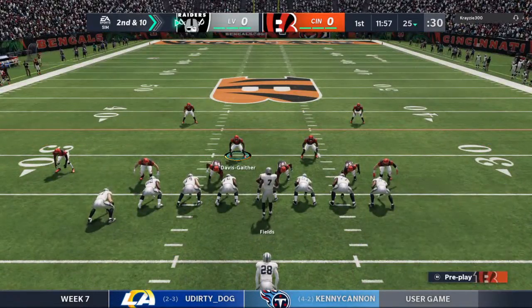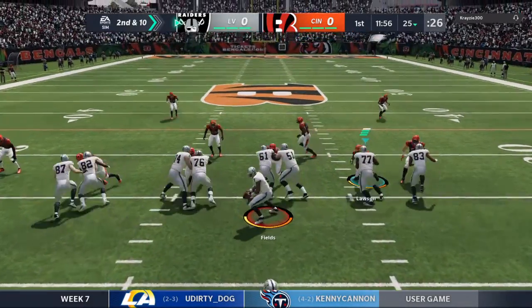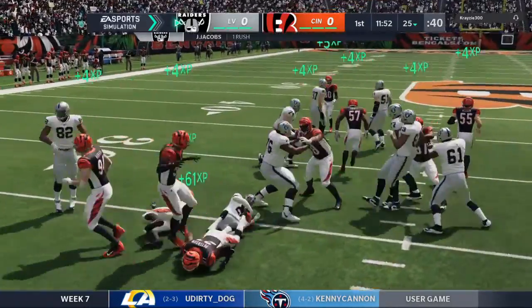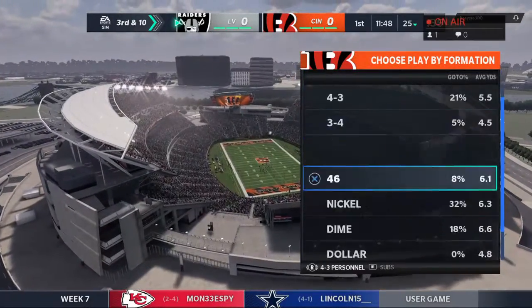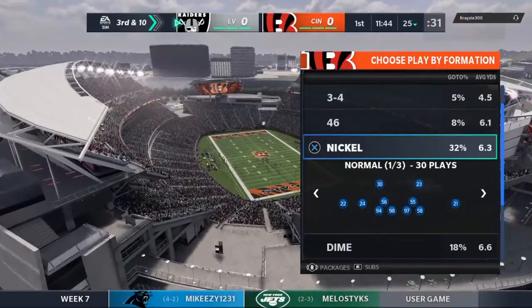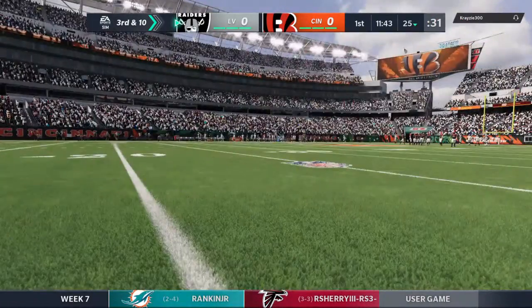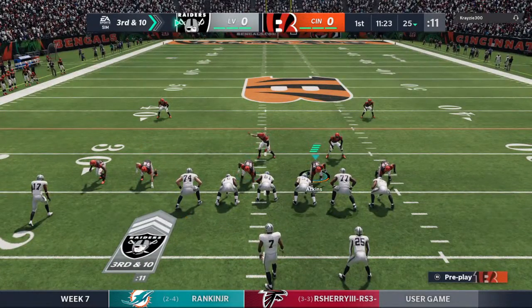An incomplete pass leads to 2nd and 10 from the 25. First rep of the game for Josh Jacobs. And again, he's going to be stopped up right at the line of scrimmage. Officially nothing on that one, no gain, so they're left with still 10 to go on 3rd down. So now an early 3rd and 10 here on their opening drive.